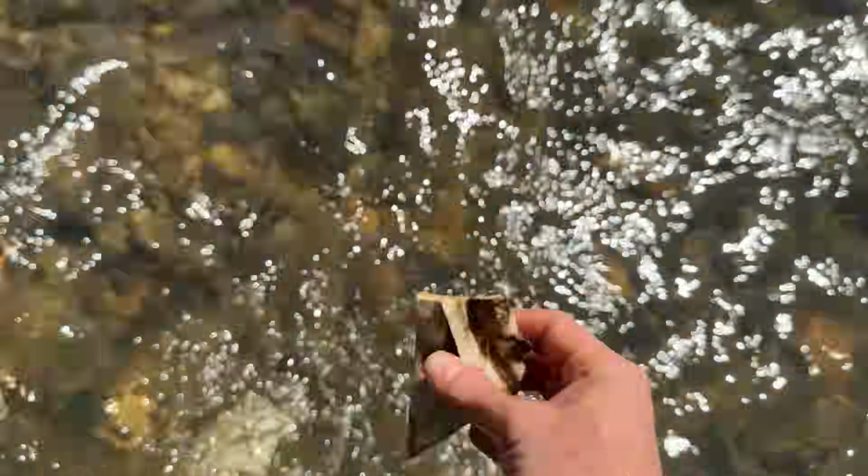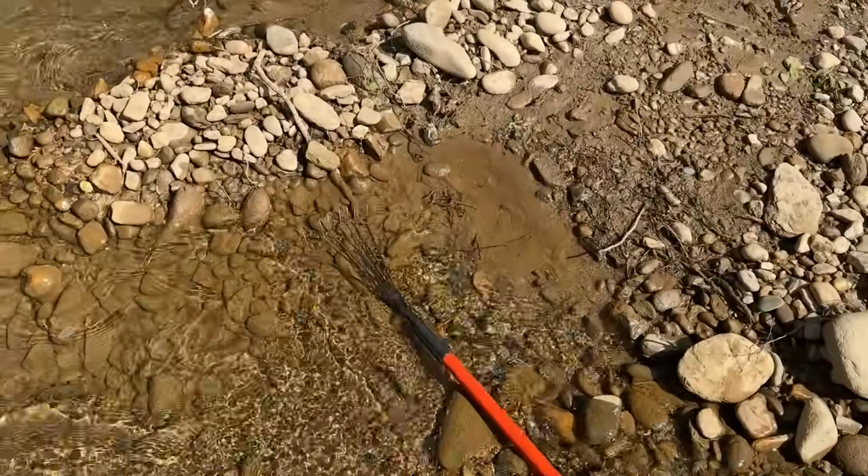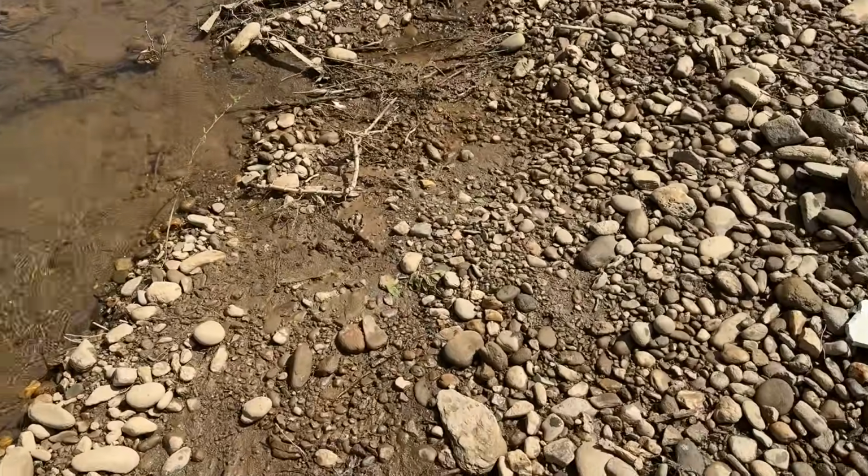Another piece here. All this stuff unearthed from the hurricane. Who knows how long it's been in the ground, just waiting for somebody to pull her out.